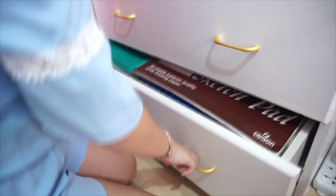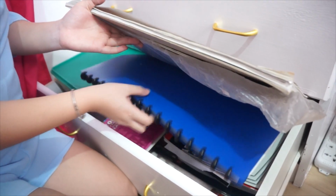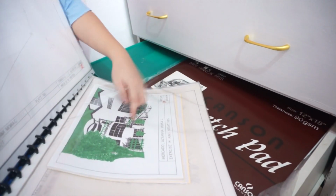And finally, the last drawer. Basta ito yung mga sketch pad ko. I have a lot since Archie ako. I have this huge A3 clear book. May laman siya ng mga favorite plates ko. This one is my favorite.